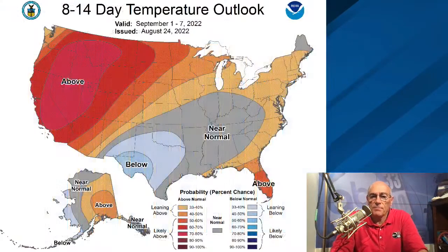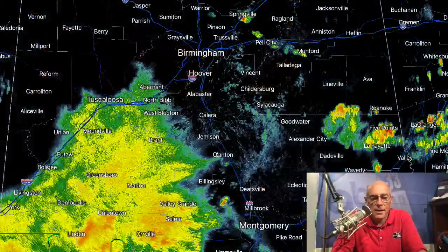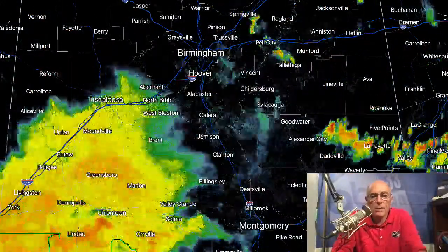And just in, hot off the presses, we've got the new 8 to 14-day outlook. This is for September 1st through September 7th. And if this verifies, temperatures around Alabama should be very close to average. So one more time, let's go back to the radar and discuss the situation.